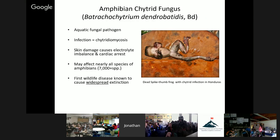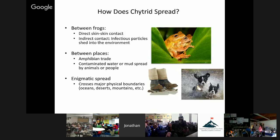One of the scary things about this pathogen is that there are almost 7,000 species of amphibians around the world, and it looks like many of those are susceptible to this one disease. And that's why now it's the first wildlife disease that is causing widespread extinction around the world. So what I study is, how does this disease spread? How does it move from country to country, and can we stop it?